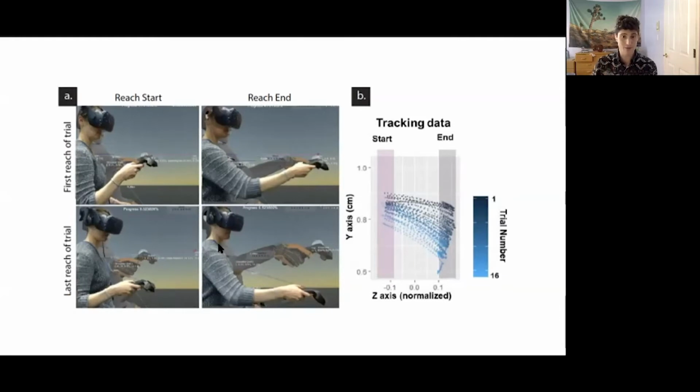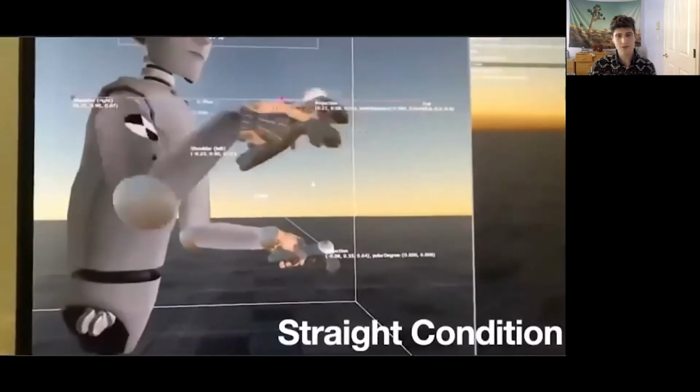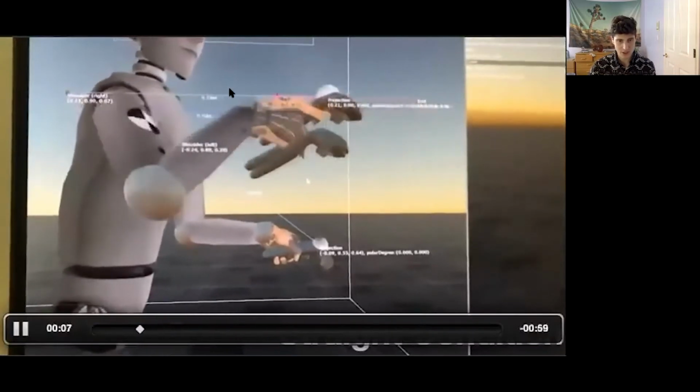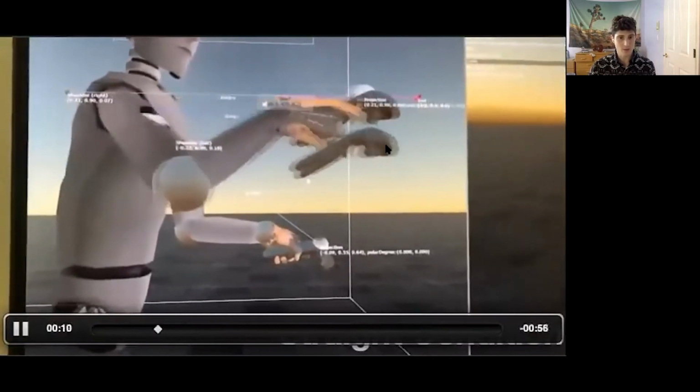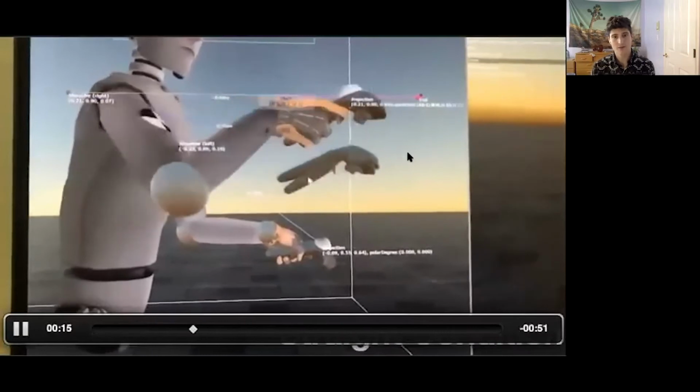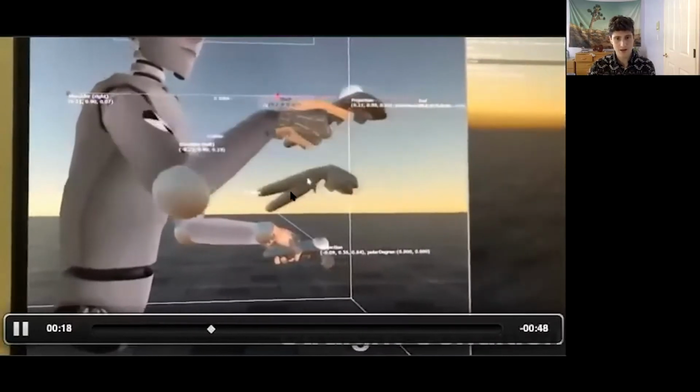So here's an example of a down condition where it was gradual. And you can see the tracking data, this is a side view, where there's an indication of where they first started, and then as the color gets closer to blue from black, that's further on in the trial. This is what the straight condition looks like. You can see that there's no change in the projection line, but underneath is where the real controller is. This is where we're seeing drift. And in this case, we have an instantaneous straight condition. And you see there's 2 controllers here. I'll get to why that is in just a moment. Here's what they see, and this is an up gradual condition.